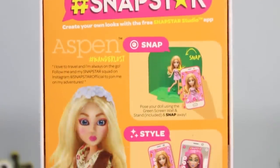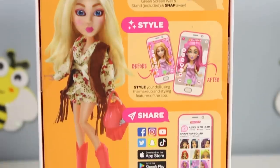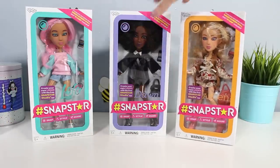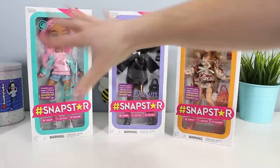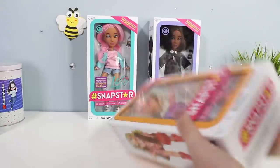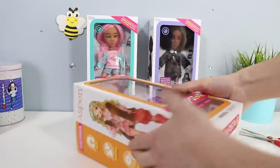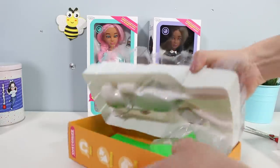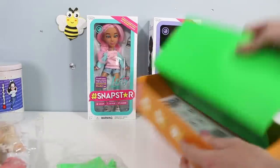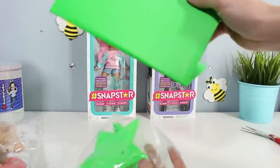If you look on the back, it will show you that we get a green screen, the app that you're gonna need to download, and what you could do with it, all the stuff we already saw. What I won't skip though is that these are intended for ages 5 and up because there are small parts involved. Having said that, we can open them. They kind of open just like a cell phone box. Oh, they are cell phones. Look, it's a camera. It's like they are the picture. There's our stand and our green screen and our instructions. We'll do this part after.